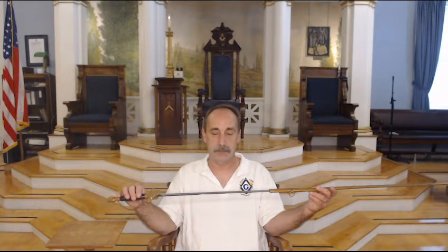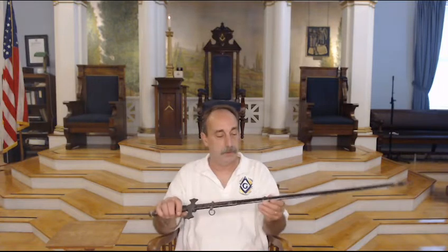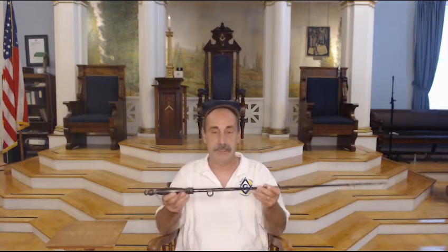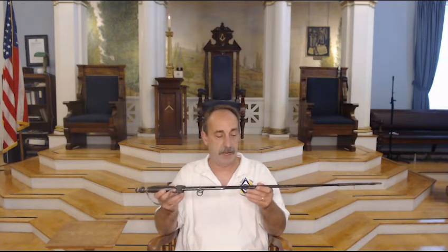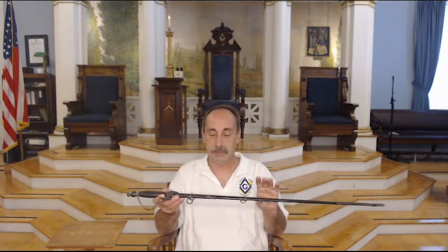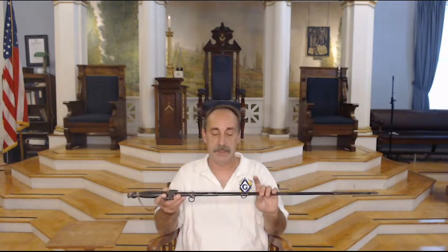Each one of those, along with the hat, baldric, belt, and jacket, would be in the regulations of that particular commandery's uniform. The silver one, depending on how old it is, would be nickel plated. This one here is a rather hard one to find because this particular commandery probably used all black, and this one here has a metal scabbard compared to the leather scabbards.